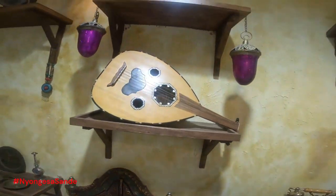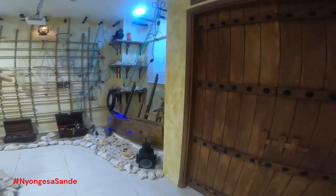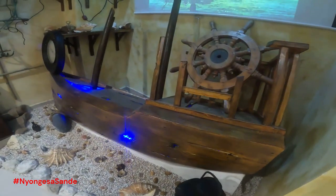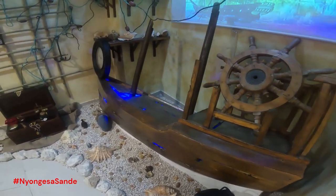An old vintage guitar. You can see an old Arabic door. Some doors designed only for decoration in your house. If you build a good house, you can take this.